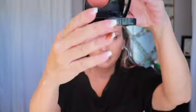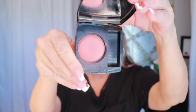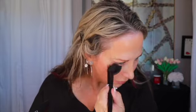Now, this is my favorite powder blush from Chanel. It's the Rose Bronze. You can use this color in any season, but I like it during the fall and winter. It's matte, but it has a beautiful texture for dry skin. It works with drier skin, believe it or not, because the powder's a little tough.